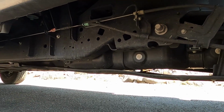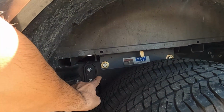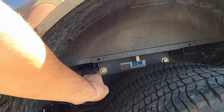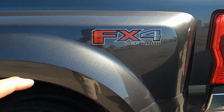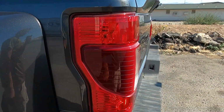Other than that, the bottom of the truck looks pretty decent. It did not come with a gooseneck hitch, so I had to have some company install it for me, so that's why you see a little different brand on there. Like I mentioned, this is the off-road package, FX4 off-road, with the blind spot monitoring system that they have.